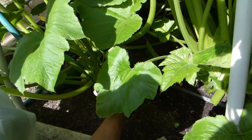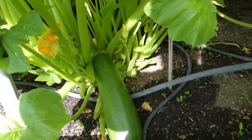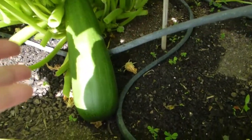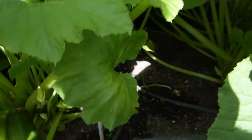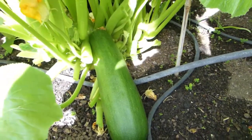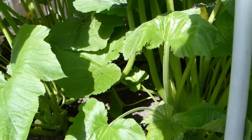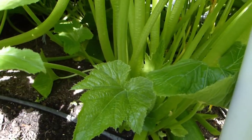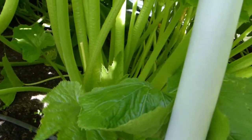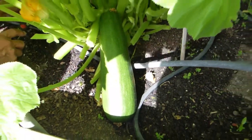Okay, so what we're doing right now is we're pruning some of the leaves for better air circulation in here. You need to do that once you get this dense, and as you can see, it's very dense in there. Now that we're trimming some of the leaves, it's opening up and allowing more air to circulate in there, preventing any kind of development of mold, mildew, or disease problems. And now it's open so you can actually see how big this zucchini is.